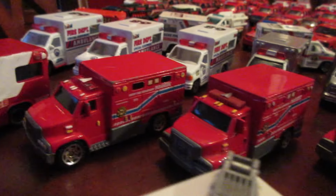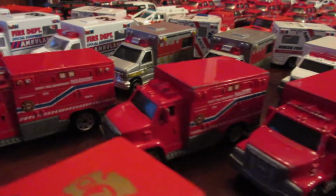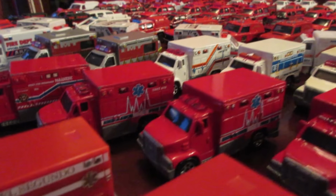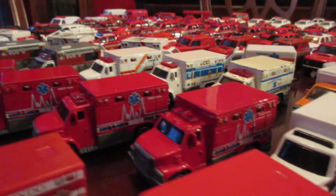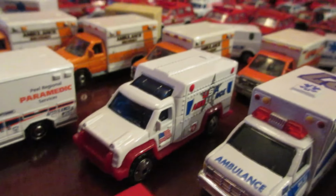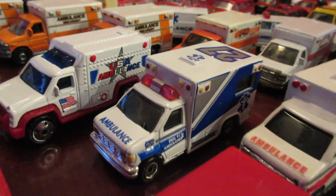A few generic emblems from Matchbox here. These ones are pretty good. All diecast body. And they're pretty heavy also. I think the only thing missing is the opening door in the back. This one's not too bad. And then we have an older generation of the Ford ambulance.